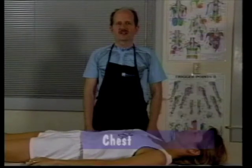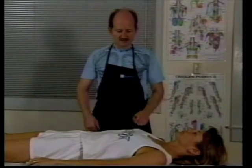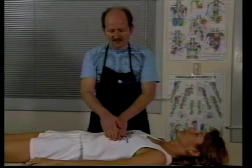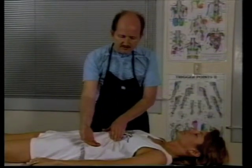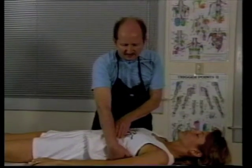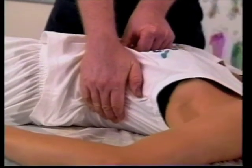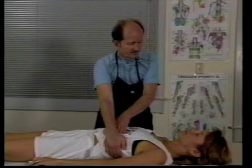For trigger points in the thoracic area, what I like to do is work on the opposite side of the table. We can find trigger points along the side in here. Is that tender there? Mm-hmm. So what we do is hold the point and then take the side and pull it in toward the point like this. How's that feel now? Good. Good. And then I want you just to breathe into this point.